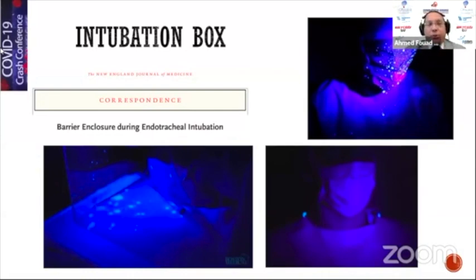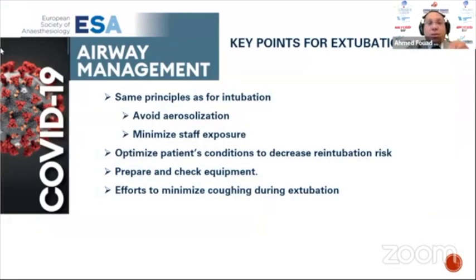Not only during intubation, but during extubation also, it is the same hazard, the same risk factor. So points to be remembered during extubation: you are dealing with extubation as well as intubation, so you have to avoid aerosolization.